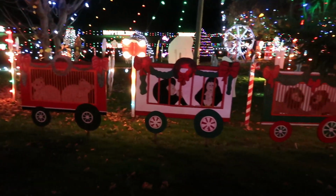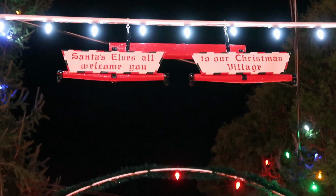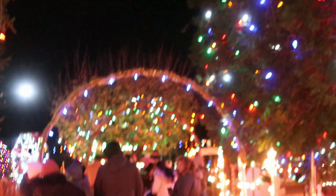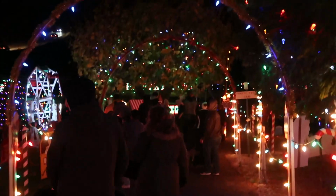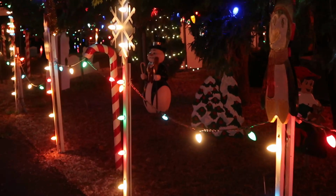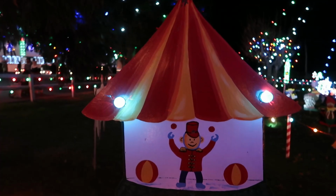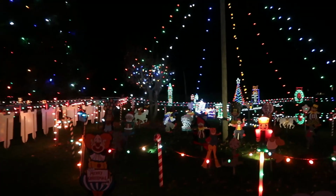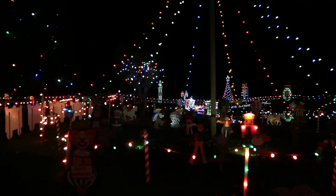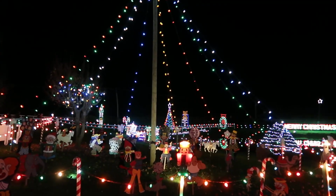A Christmas train. Yeah, pretty little path here. Christmas candy canes. Some elves. We have deduced that this is the circus themed area of Koziar's Christmas Village, which makes a lot of sense. You can see we passed the other side of the circus train. There's a lot of clowns and a whole lot of circus folks and circus animals over here.